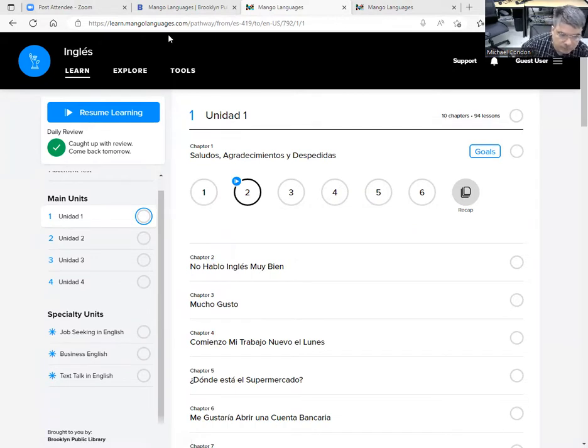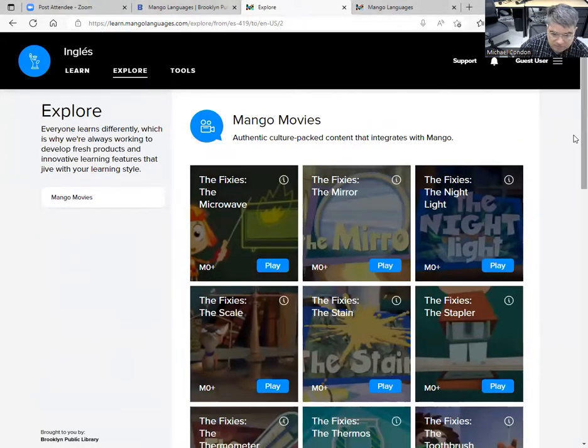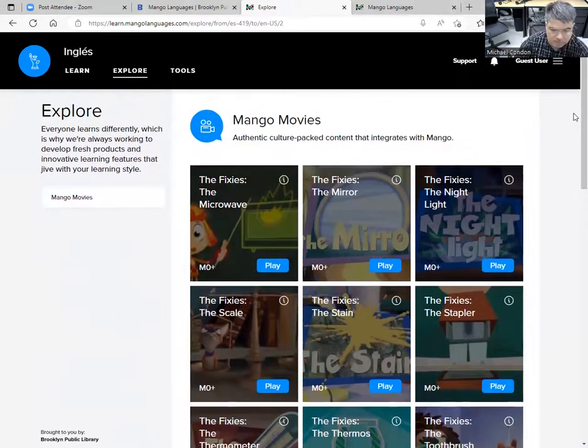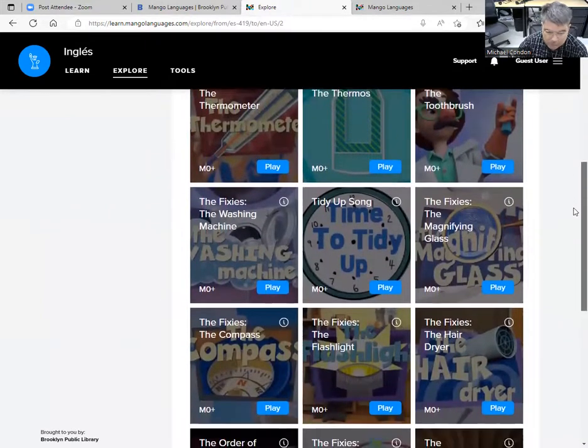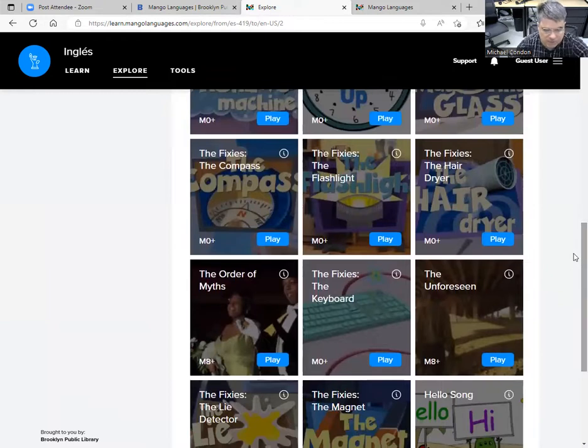Another resource provided by Mango are movies. They may be found by clicking the word explore at the top of the screen. There are 22 movies. 19 of them are the Fixies, Russian short cartoons for children dubbed into English. They are around 6 minutes long. Of the three remaining, one is Tidy Up Song, a song for preschoolers that is 2 minutes long, and two documentaries that are an hour and a half long each.